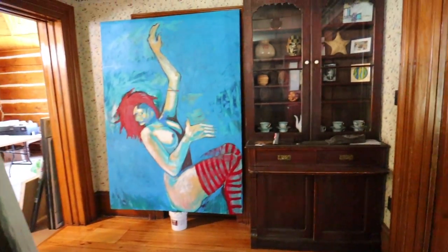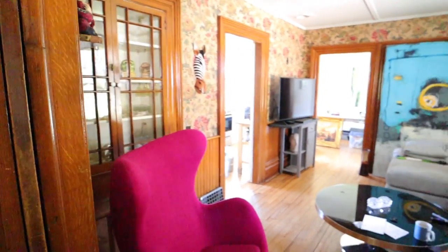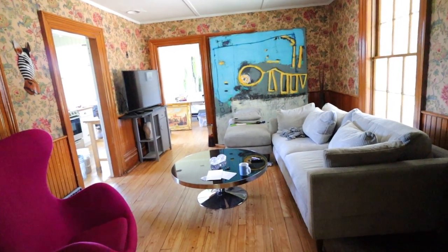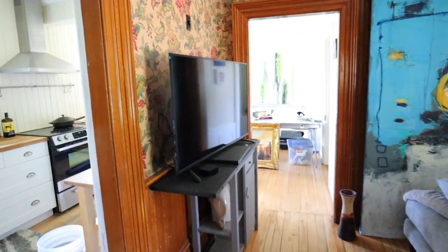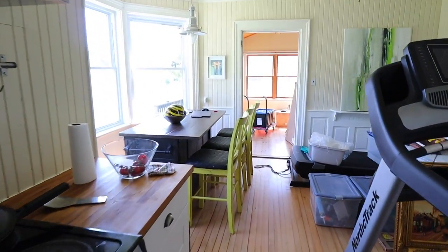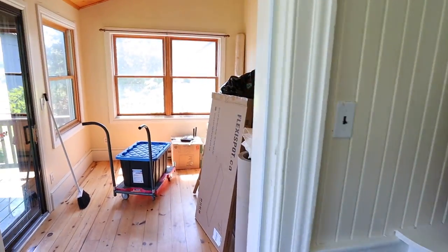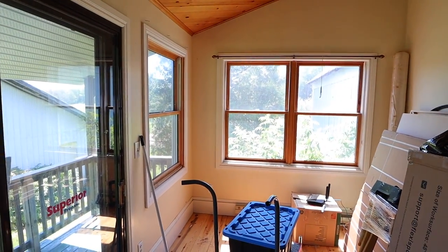So this is where I would probably invite people in. And this is my, originally was a dining room. I have turned it into my living room because the log house where I'm painting is actually the living room. Windows everywhere. Probably should have cleaned up. This is my I still have to unpack room, which will eventually be my kitchen. This is another storage room. Still lots of work to do out here.